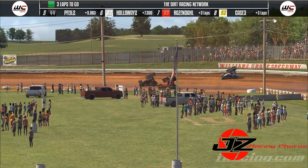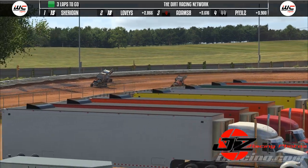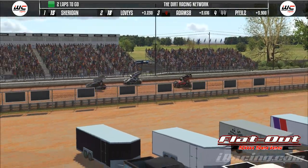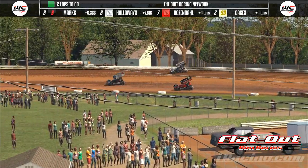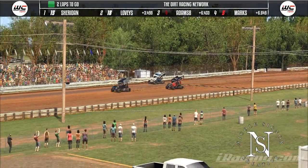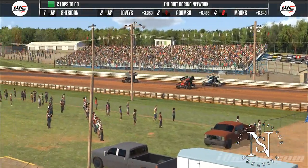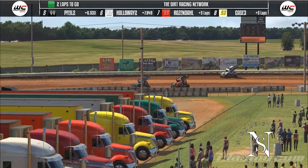Marks with a good run down the inside of the backstretch, just not able to put it in there in turn 3 and take a spot away from Adams. 2 laps to go. File around the top side. Marks was around the bottom. Adams trying to keep the 4 car down on the inside.